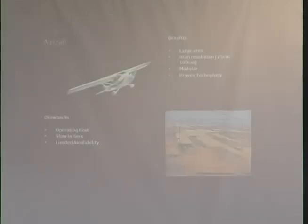All right, traditional methods of actually acquiring imagery. Fixed-wing aircraft. What's good about them? Okay, it's a proven technology. The FAA can control this. They can cover a large area, produce high-resolution imagery, modular. Okay, what are the drawbacks?